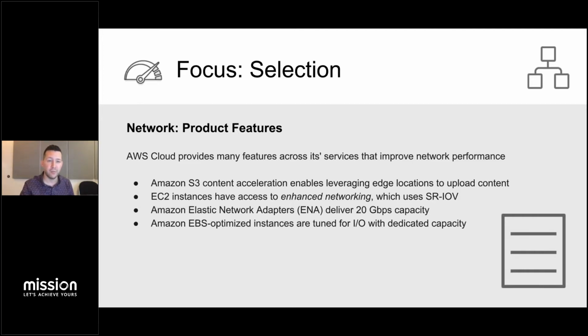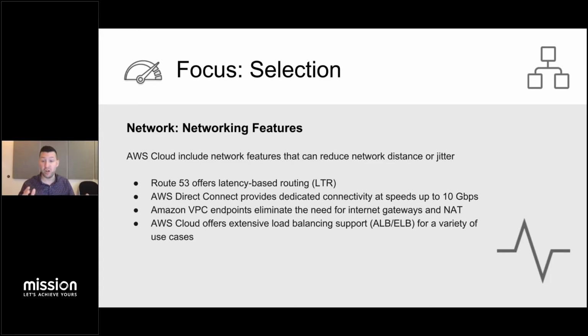Those are some networking features of AWS products. The last thing is raw network features themselves, which are based exclusively on low-level networking. So latency-based routing in Route 53, which I mentioned before, uses the latency of the connectivity to the DNS servers to determine where to send a customer's connectivity. This is routing a customer to a particular region to ensure they're going to get the best experience. AWS Direct Connect offers dedicated connectivity into AWS data centers at speeds up to 10 gig. That's a really useful service.